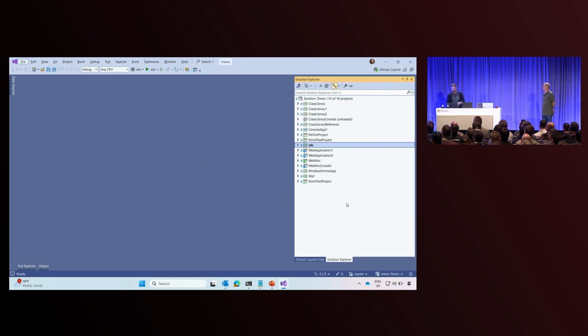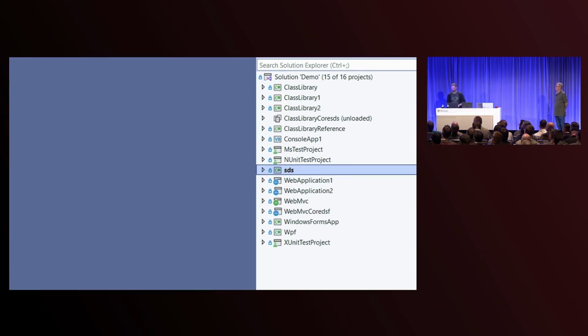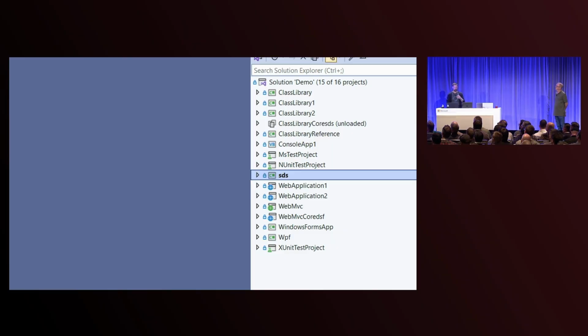So here we are in VS, and we have a demo solution up here with all kinds of projects. These are all framework targeting, and we have the daunting task that we are facing of trying to migrate these to various flavors of .NET Core and various sort of matching technologies here.